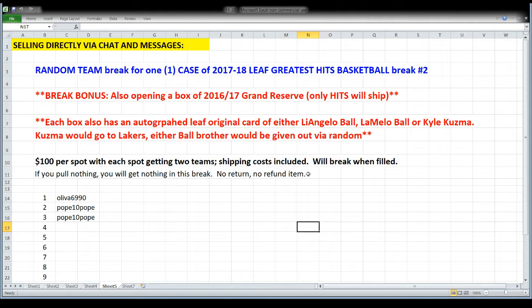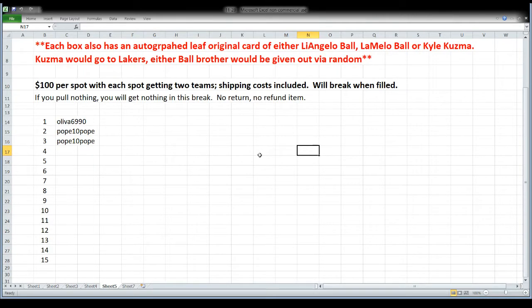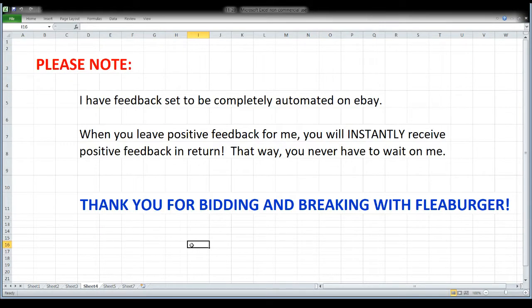And each one of those boxes also has an autograph Leaf original card of either LiAngelo Ball, LaMelo Ball, or Kyle Kuzma. Kuzma would go to the Lakers. Either Ball brother would be given out by way of random. That one's a little more pricey because, yeah, the case is expensive. It's $100 a spot, but once again, you get 2 teams for that. Shipping costs included. Break it when we fill it. Pull nothing, get nothing. No return, no refund. Same deal. If you want in, hit me up and let me know. Then moving on to our regularly scheduled programming.